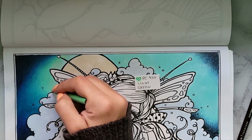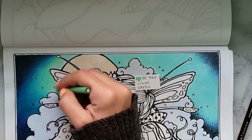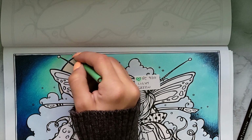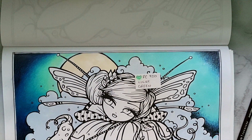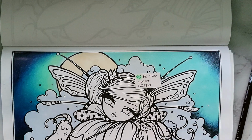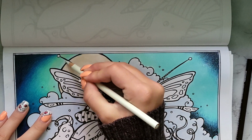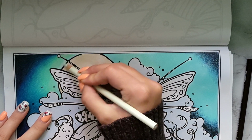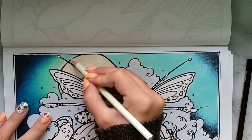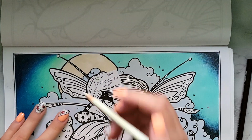Okay, I'm going to bring this up quite close to the moon and just kind of fade this out. And then we're going to switch to the light green. I'm going to go in pretty firmly and just blend this right out. Pages that I have in behind keep slipping down.